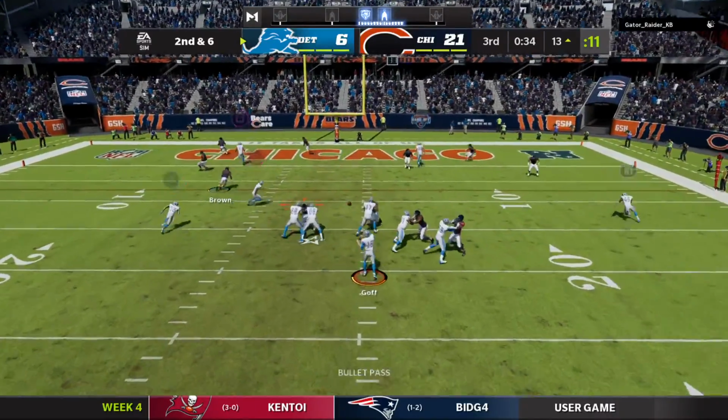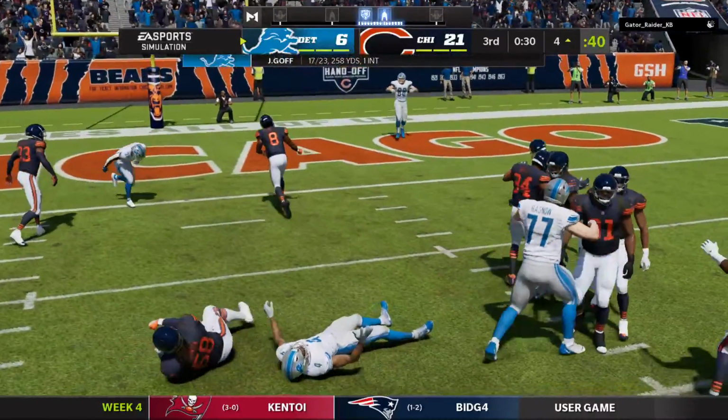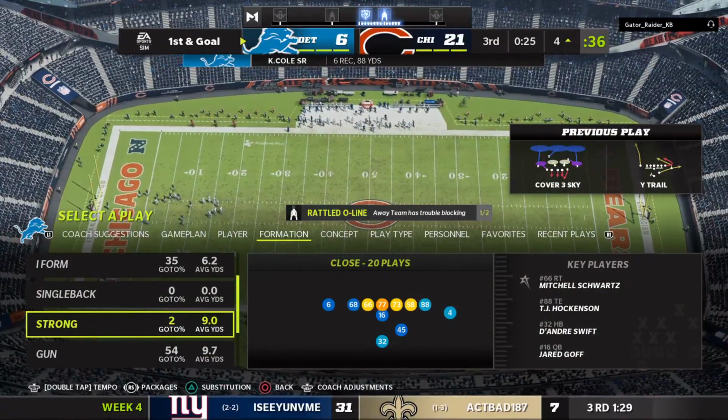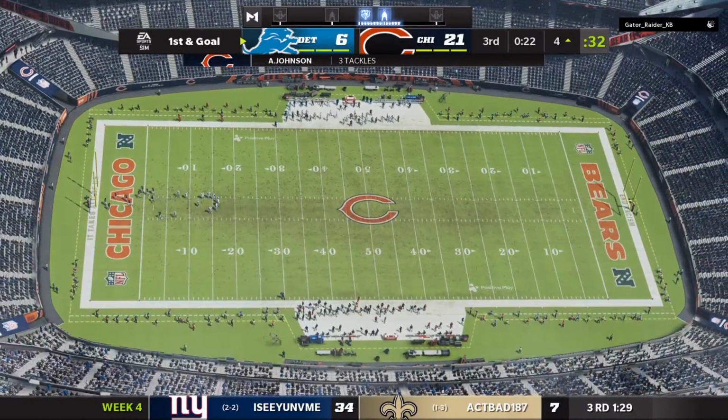Here's Goff. Over the middle, complete. That's Cole. He's up to 88 yards receiving in the ball game now, and he's got a first down. Great mix of play calling so far. 3 runs, 3 passes. All 3 passes have been completions.